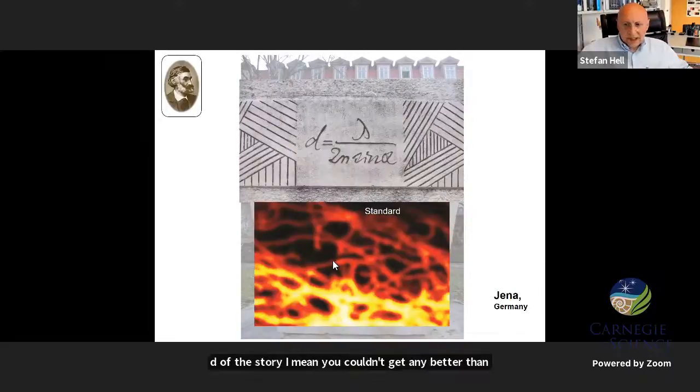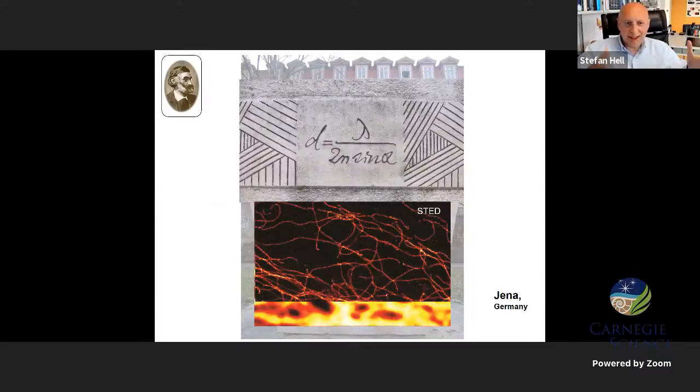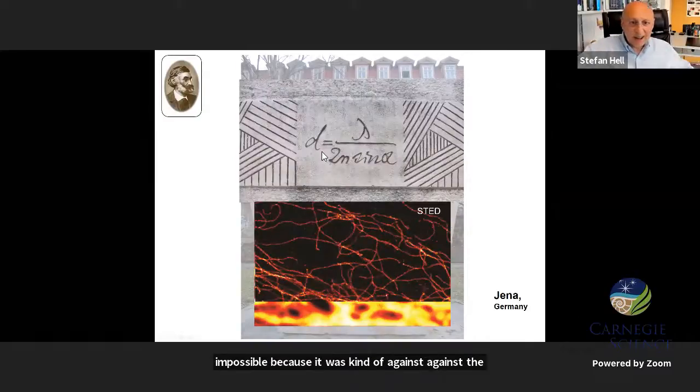Now, the development that I'm responsible for, STED microscopy, that was just mentioned initially, showed that that's not true. This limit can be overcome. So there is physics in the world that allows you to get sharper pictures. And this was not expected, because everyone thought it would be impossible, because it was against a law that seemed to stand forever.